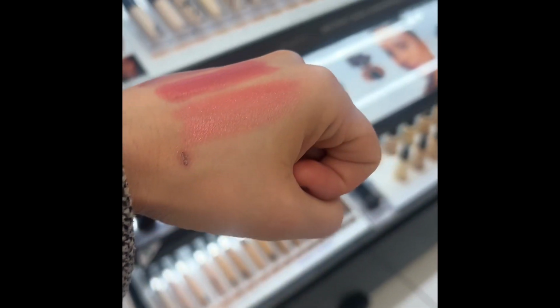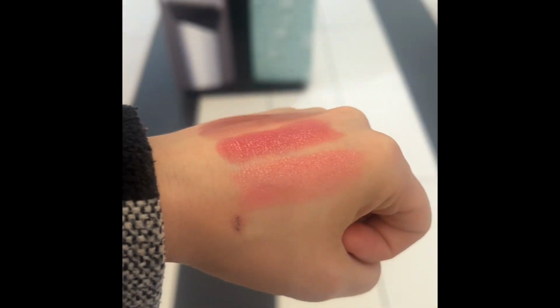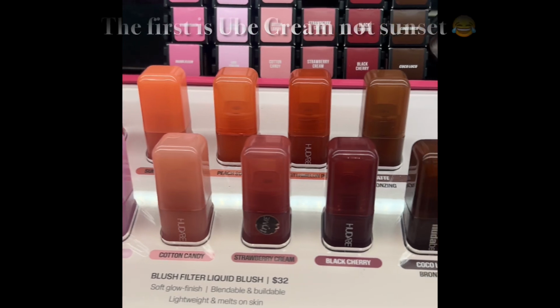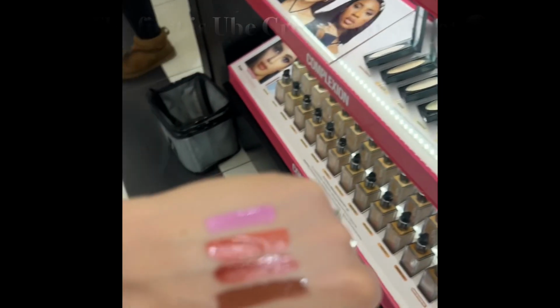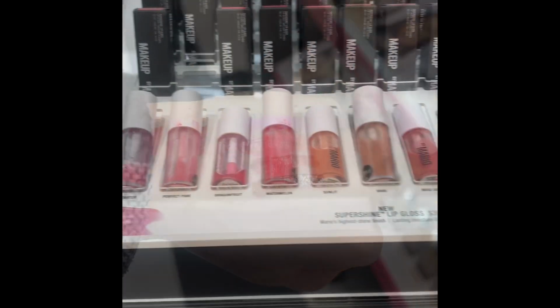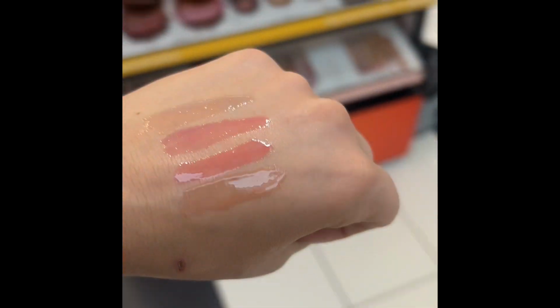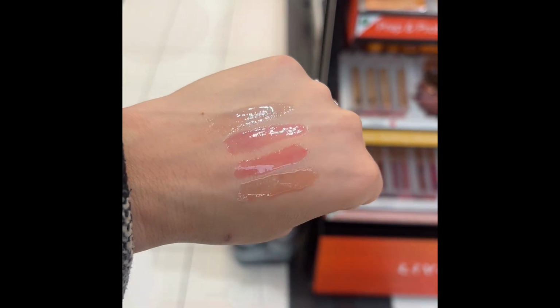Then Haus Labs, cream blushes. I mean, I can't decide. There's hibiscus on the top, then there is rosette, and then peach. I want one of those. Then I swatched the Huda Beauty ones. These are beautiful in sunset, lychee, watermelon, and latte on the bottom. Gorgeous. Then these Mario glosses. I swatched rose water, perfect pink, watermelon, and bear.